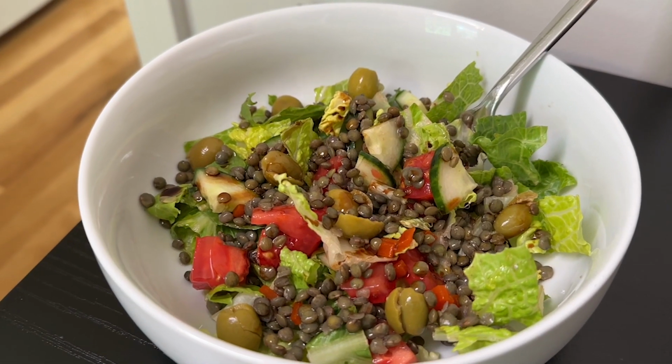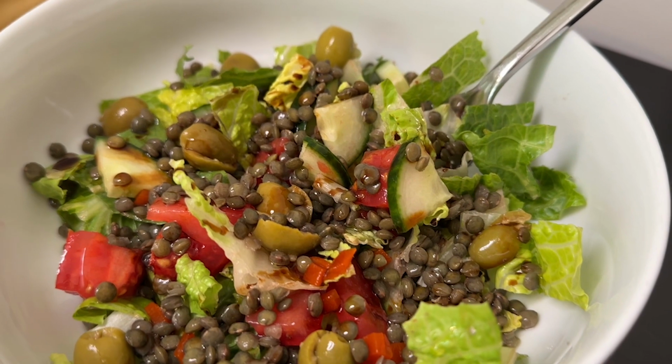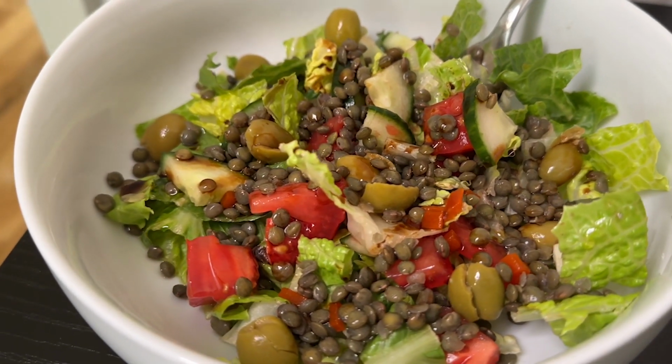Maybe you're like me and always looking for ways to add more protein to your diet. Well, if so, then you are going to love these French lentils. These are from Hunza Natural Foods, and this is an organic French lentil, and these are awesome.